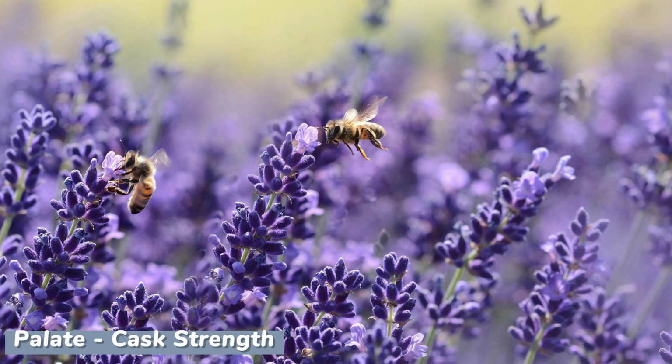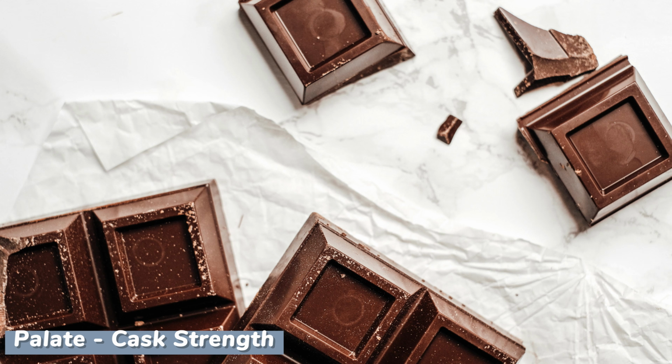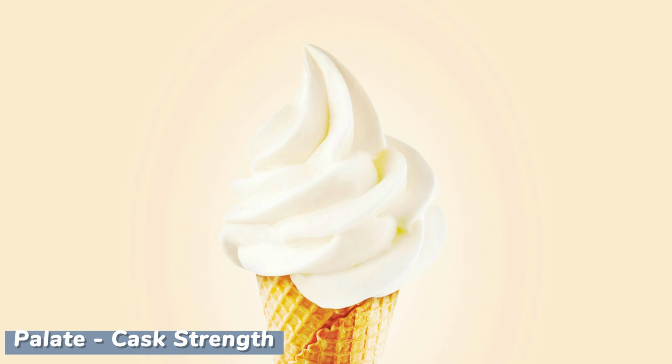And I do like that 3-tier system. I guess that 3-tier where you get a different thing on the nose, the palate, and the finish. So I get the floral on the nose, the sweetness, the chocolate in the palate, and then the sweet, creamy vanilla on the finish. Very fun and interesting experience. All right, quickly back to back.